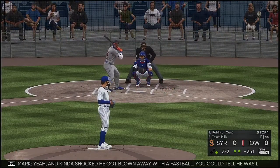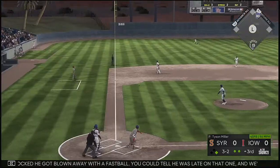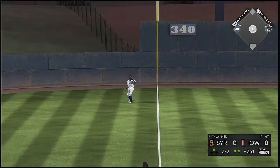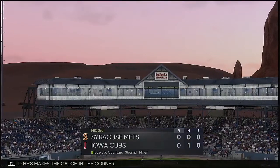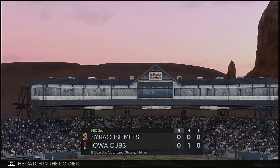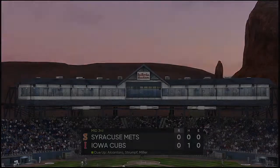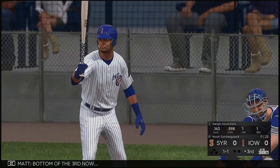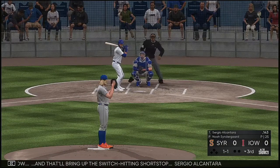Yeah, kind of shocked he got blown away with a fastball. You could tell he was late on that one, and we'll see if he tries to cheat to something this AB. Left fielder is on the move, and he makes the catch in the corner. Third now, and that'll bring up the switch hitting shortstop, Sergio Alcantara.